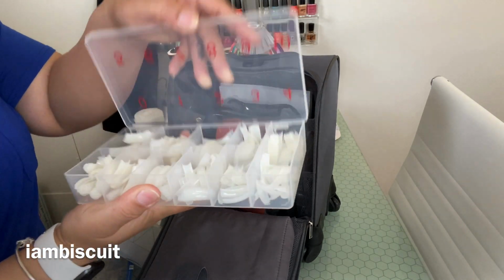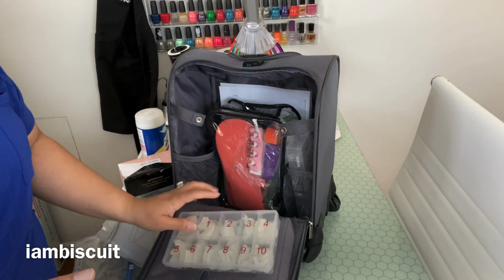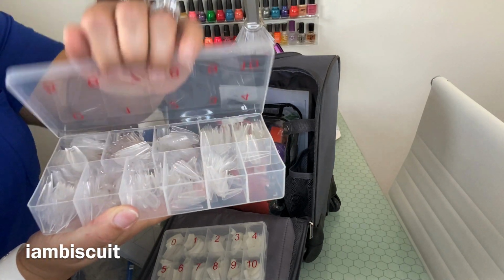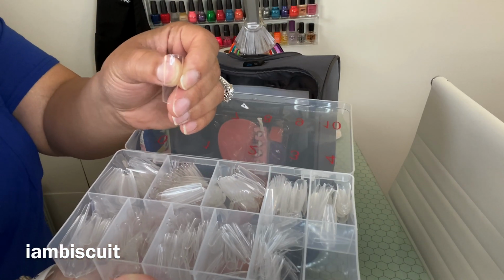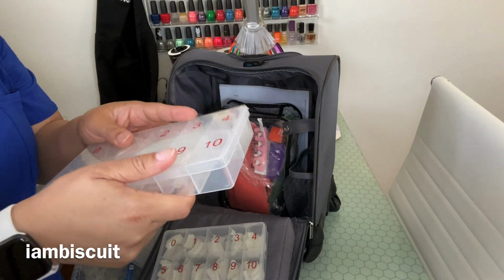So these are my nail tips. I did get these nail tips from my local nail supply store. And then these nail tips are actually the McCart's nail tips, which I got from Amazon, and I just bought the case from school so that way I can have a spot to put those in.